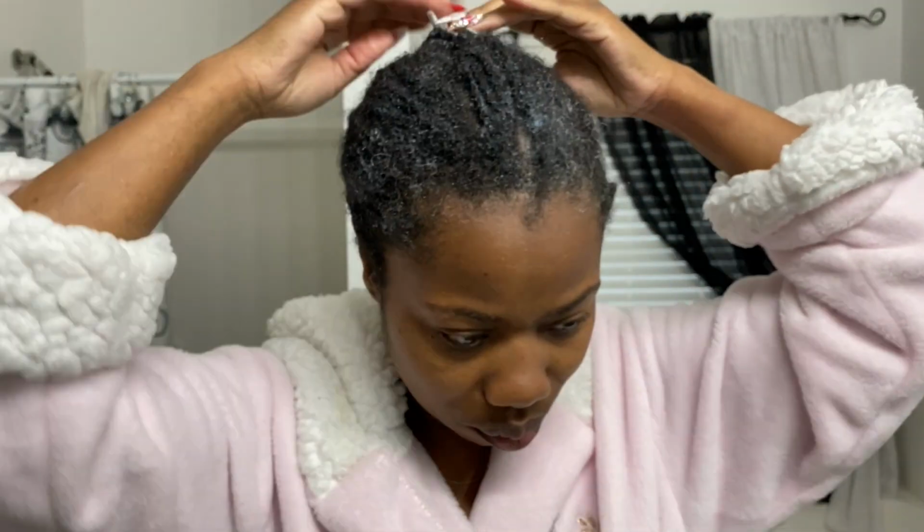So, plastic cap on the head, and I'm getting ready to take myself to sleep because I am exhausted. So this is the next morning. Y'all see how nice and soft my hair is, how the conditioner has absorbed into my strands really nicely? Do you see how it's lengthened out and it looks hydrated and moisturized?